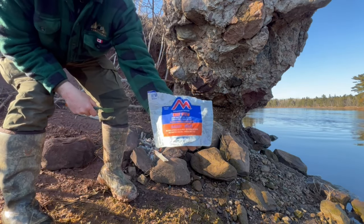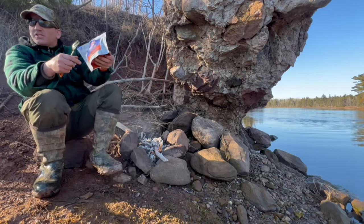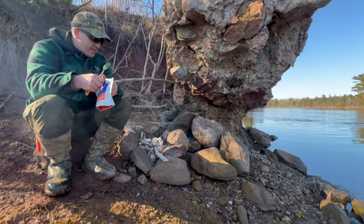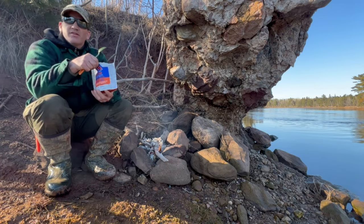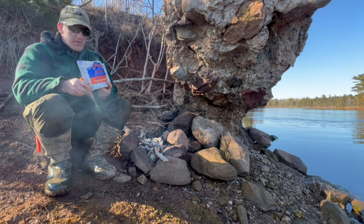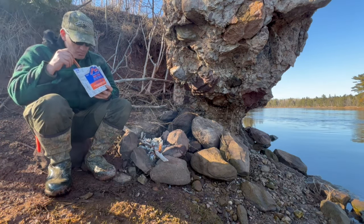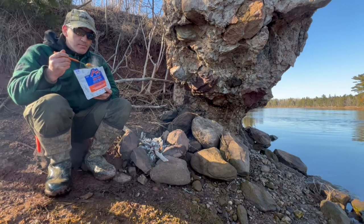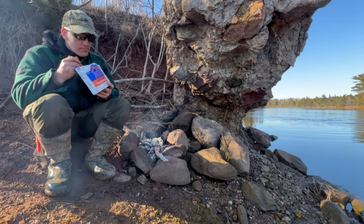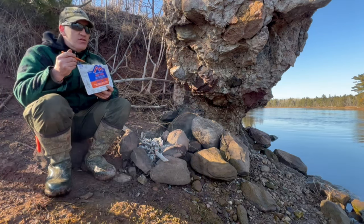Mountain House beef stew here. See how this tastes. No fish. I don't understand this. Bald eagles here. There's got to be some fish around somewhere. They got to eat. Like the last couple years, I don't get it. Nothing here. Trying different baits. Nothing's working. For meal in a bag, these are pretty good. They're my favorite of all the ones I've tried.